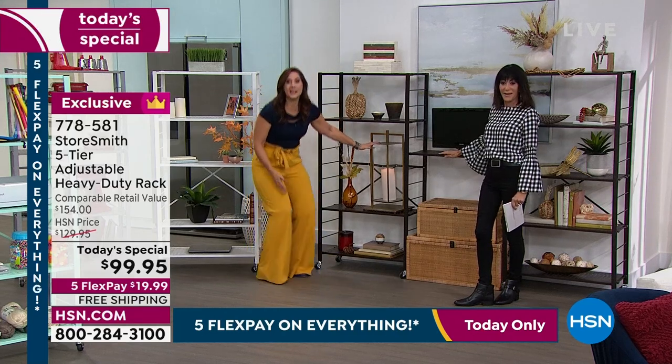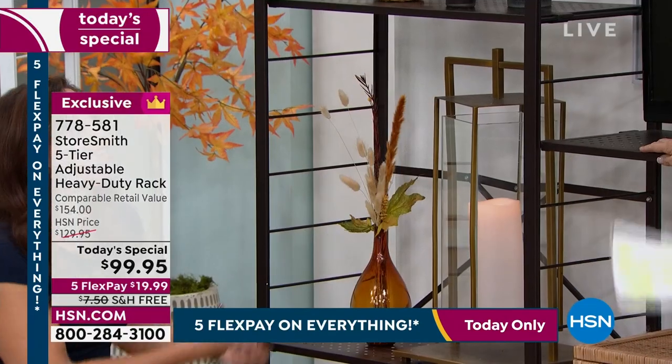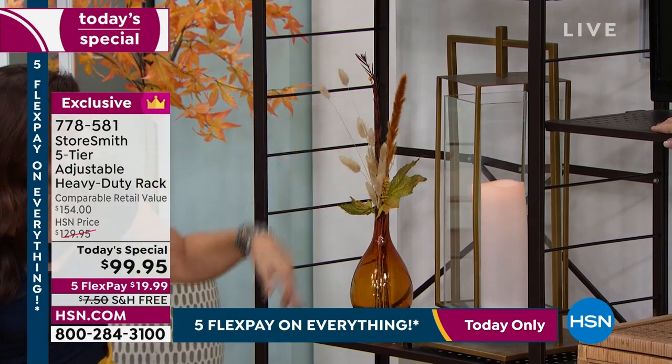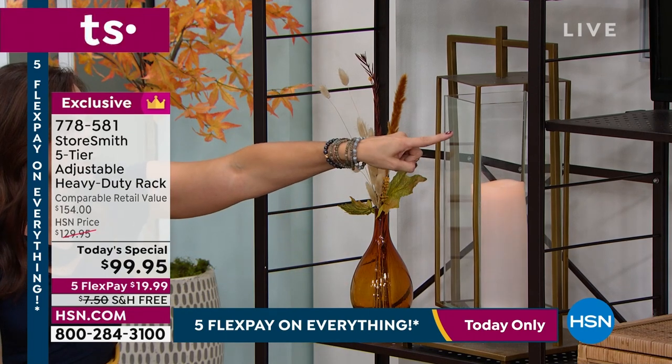Yeah. So when you have a massive oversized piece like this gorgeous lantern, instead of having it on the floor, where you kind of get lost, you can bring it up a little closer to eye level. Love it. This would never fit in a typical shelf. Well, I just removed one of the shelves. I used it elsewhere. In fact, this one, we use that fifth shelf right where you are.